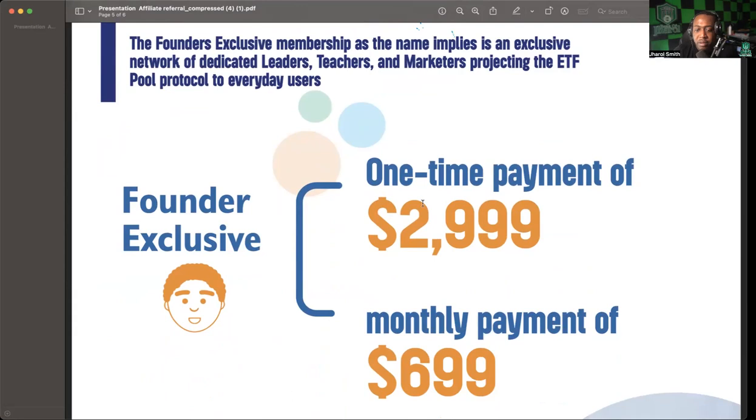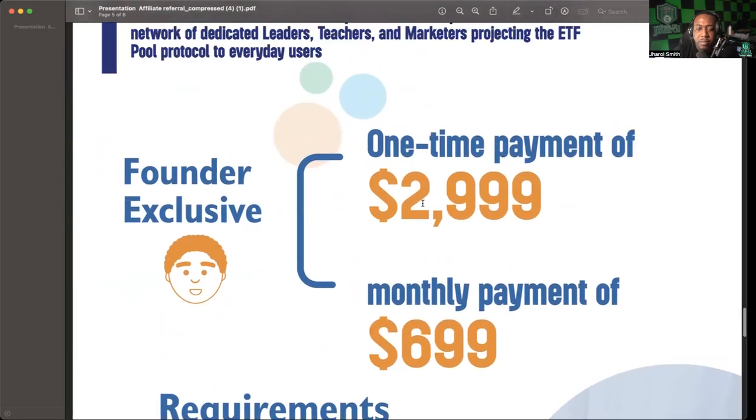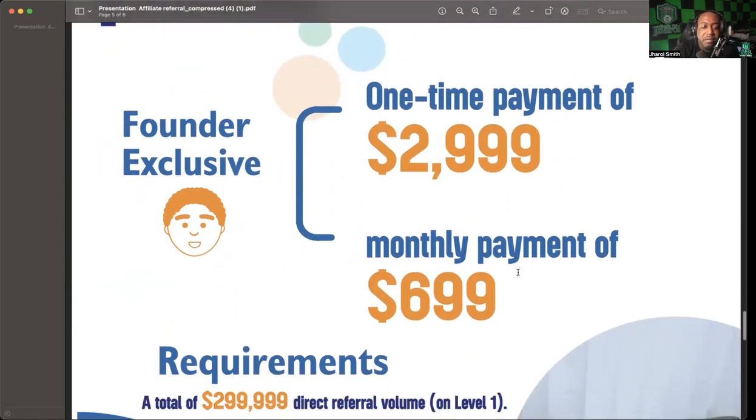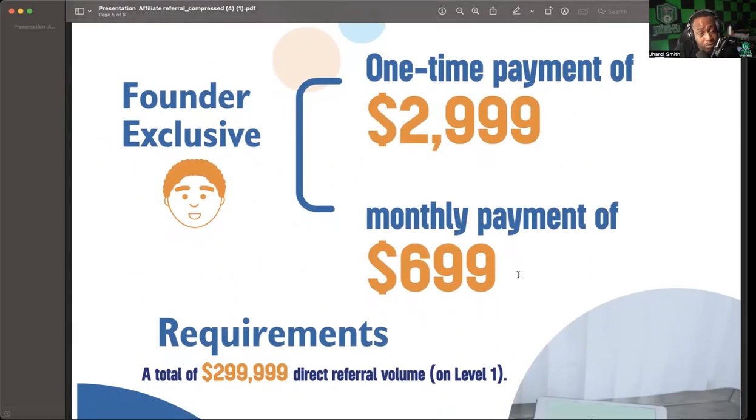I believe this is something that you receive. I think you get a one-time bonus of $2,999. I don't think that this is something that you pay. I think this is something that you receive. Of course, I will get clarification on that, but that is what that is. You'll get a one-time payment, like a bonus, about $3,000, and then you'll get a monthly residual of $699.